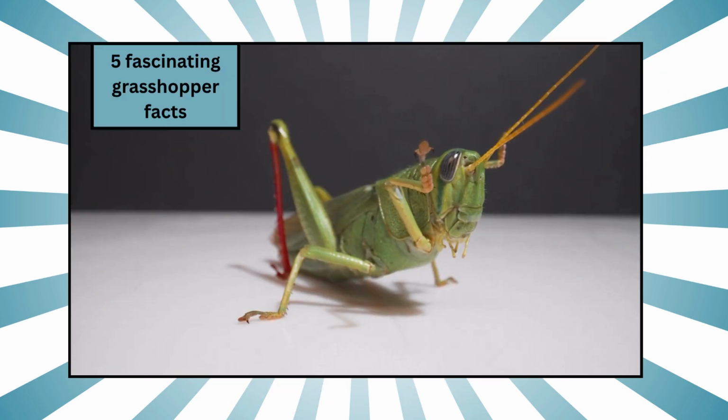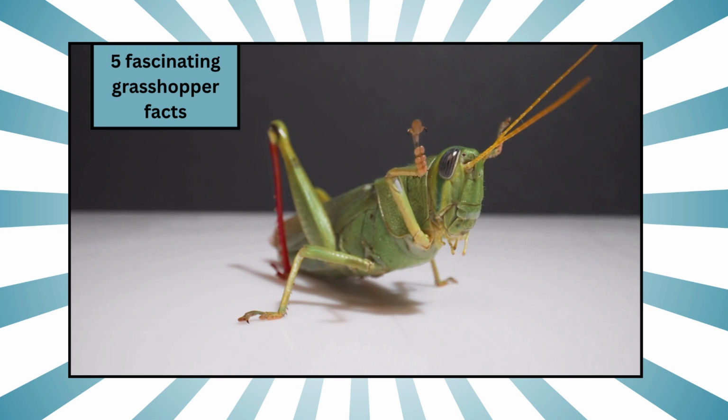1. Grasshoppers hear with their bellies. They have tympanum organs, like eardrums, located on the sides of their abdomen, not on their heads. 2. They can jump up to 20 times their body length. A grasshopper's powerful hind legs work like a spring-loaded catapult, allowing them to leap far and fast to escape predators.